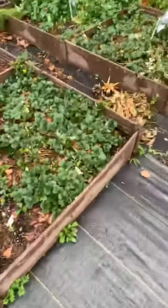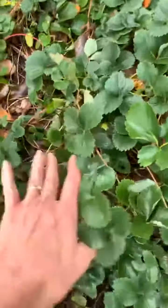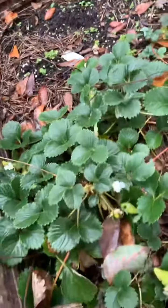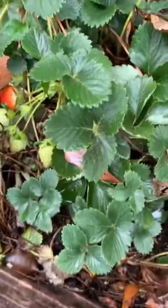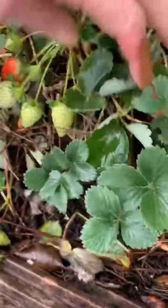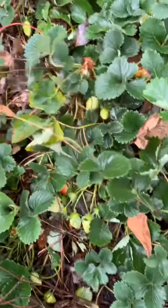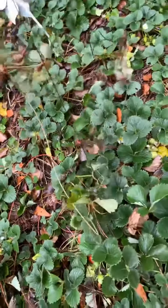Look here though, y'all. This is all strawberries. And they are incredible. Look at this. We've got so many strawberries. I'm so excited. I think I'm going to have him put some cloth down here. Look at this. How exciting is that? So let me show you what happens with strawberries. They have runners. This is a runner. And on this runner, each one of these is a plant.